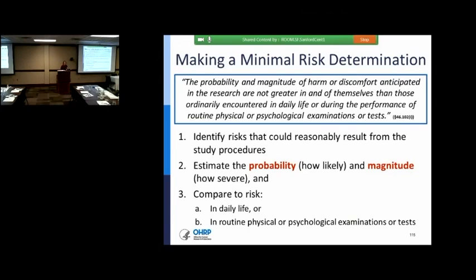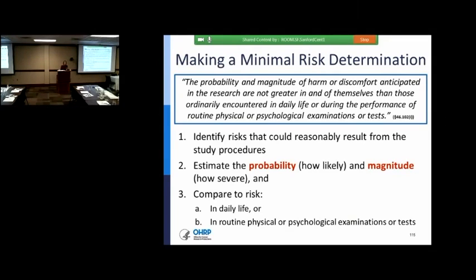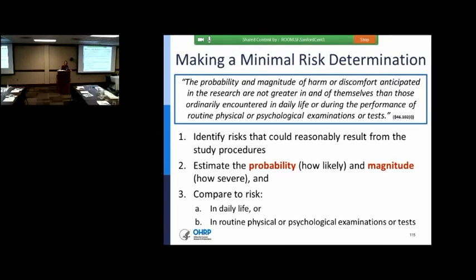Okay, and then, and this is the hard part, I admit, you as an IRB have to try to estimate the probability, how likely, or the magnitude, how severe, that potential harm might be that could result from those risks, right? That's hard, right? There's no doubt about it. This is hard. This is a tough thing that the IRBs have to do.